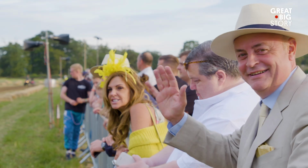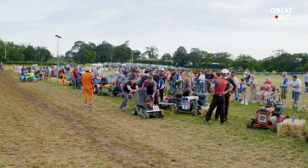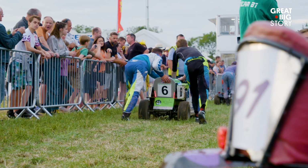48 mowers get through qualifying. Now it's time to line up on the grid, each ready to mow down the opposition. Sorry, I just couldn't resist the pun.